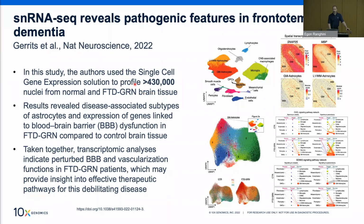And they used the single cell 3' chemistry, which is one of the chemistries which is part of the program. And by doing that, they were able to identify 13 different cell populations, and especially identify two subpopulations of astrocyte: GM astrocyte, that stands for gray matter, and white matter astrocyte here.